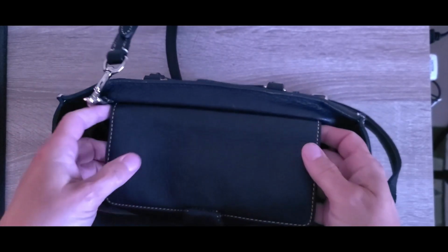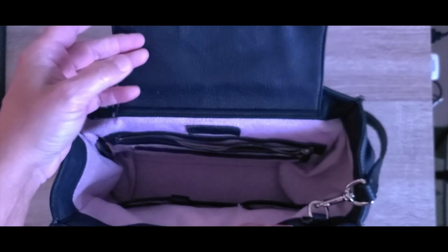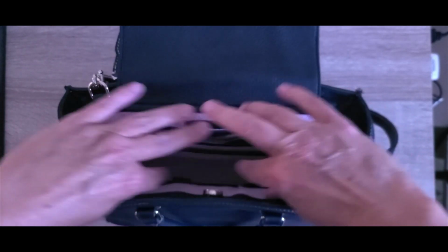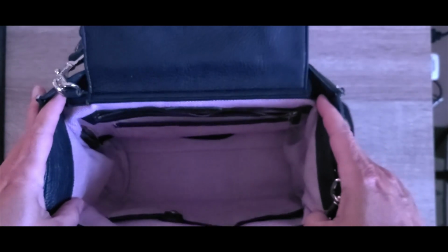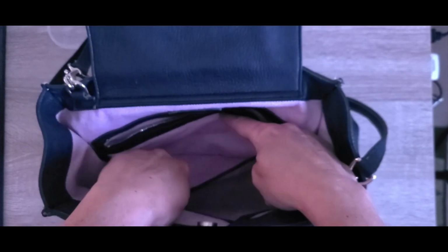I like that the top is somewhat protecting and holding everything in place with a snap. I would have preferred a zipper, but a zipper would have added some more complications, and I just liked how rectangular and deep everything is. My phone fits perfectly in this little slot.